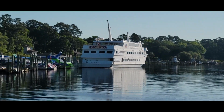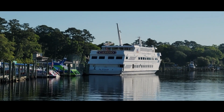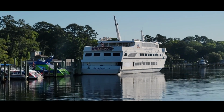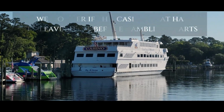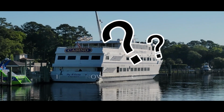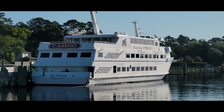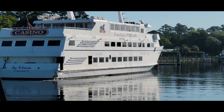Well, when we first caught a glimpse of this ship from back there, we thought it was another one of those small cruise ships that do the river systems here, or the intercoastal, that is. But I don't think this is. It says casino on the back. So it's apparently a casino boat. I wonder if it has to leave shore and cruise before people can gamble. I know that's the way it used to be with the casino ships along the Mississippi and the St. Louis area. It wasn't legal to gamble when they were in dock, but as soon as they got offshore and cruised out on the Mississippi, they could start gambling.